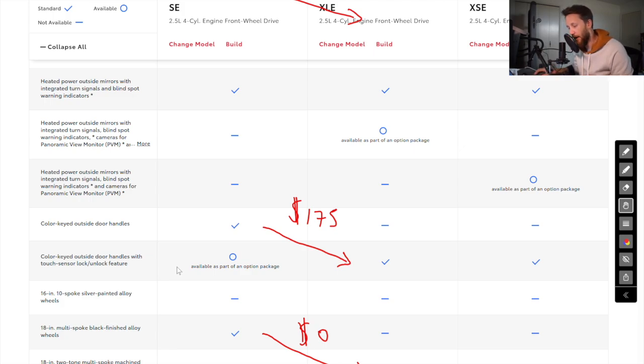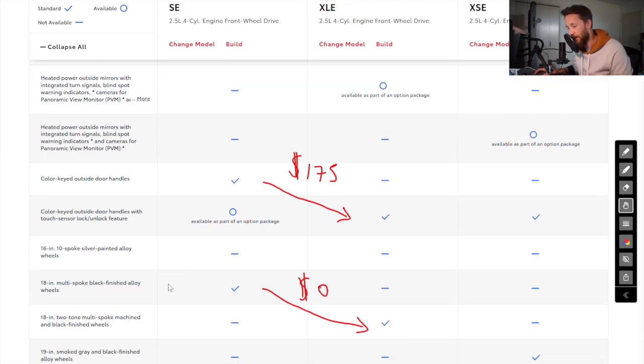Next item, alloy wheels. In my previous video, people hated my opinion going between the 16 and 18 inch multi-spoke alloy wheels for the LE versus SE video that I did. Because of ride height and things like that. That's just not how the valuation world works. I understand the arguments that I was reading on Reddit when I posted this video, but from a valuation perspective, there was no value difference.